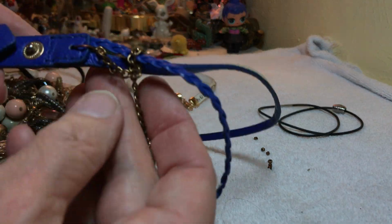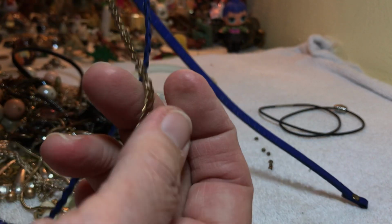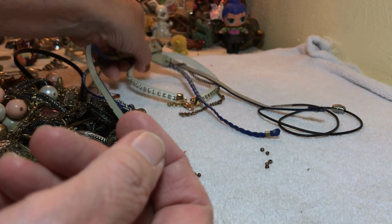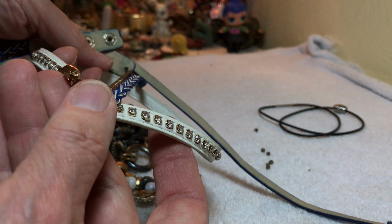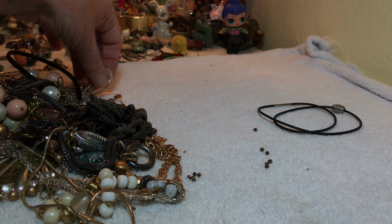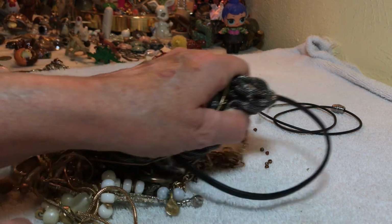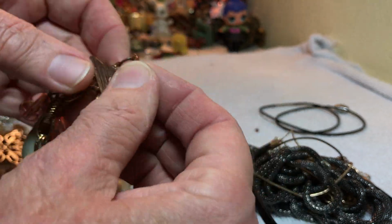These will go. This is a pretty blue, and I believe it's leather. I just don't know what's going on with it. It needs to be something. If you'd like both of those, that one's Charming Charlie, $3. If they don't go, then it will go in the craft bag where this one's going to go, but that is a pretty ribbon. Pretty color. More. This one is nice. Look at this.